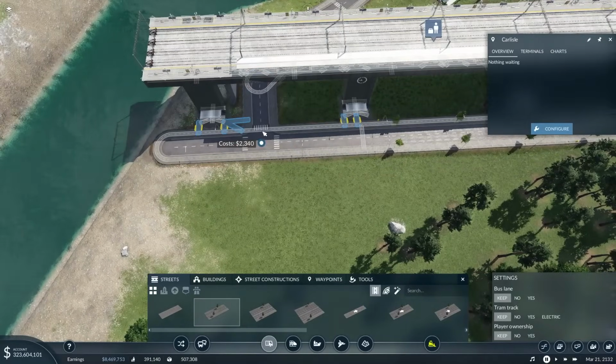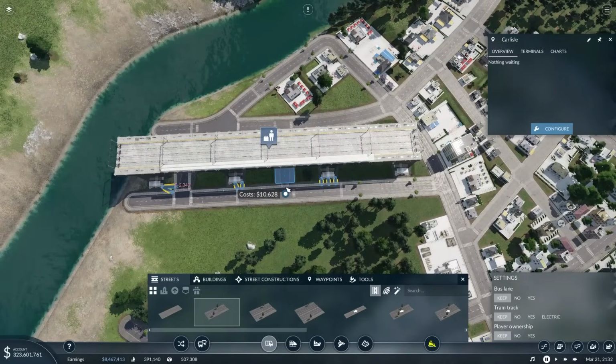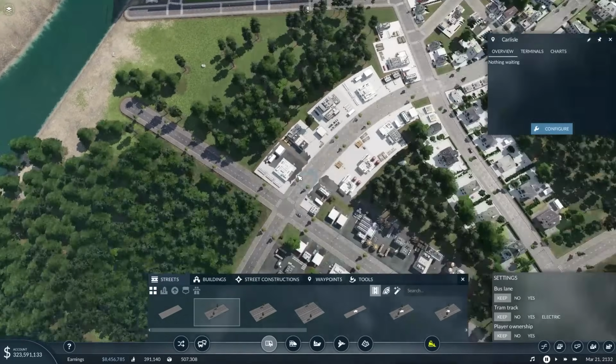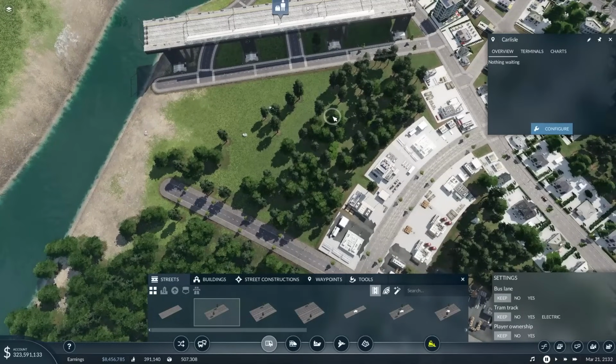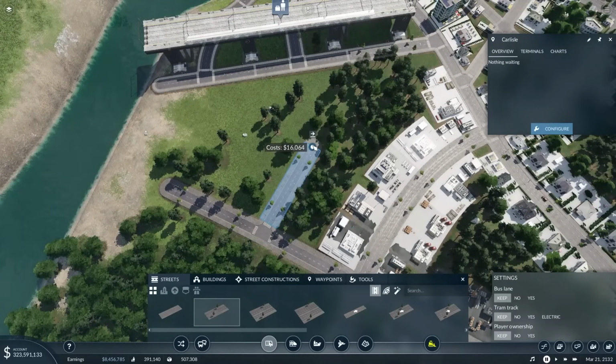Obviously, this connection's trying to come through, so we'll connect you under. And then I'm going to do another connection just there. And then, is it a case of, do I allow the town to build itself? Or do I slightly change how it looks?